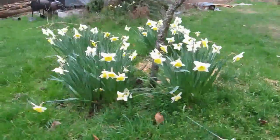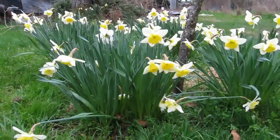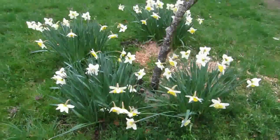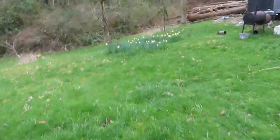What I wanted to show you today are daffodils. Daffodils are just a great flower. They're a wonderful flower bulb. They pop up every year without much fuss. They come in a lot of varieties. The deer leave them alone.